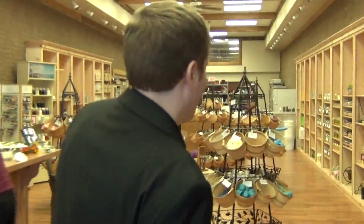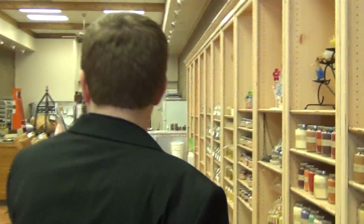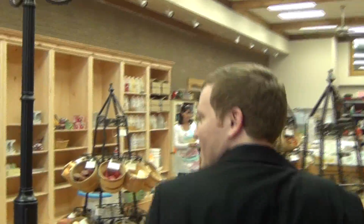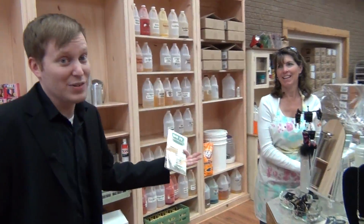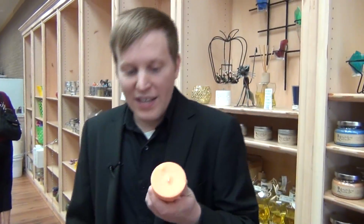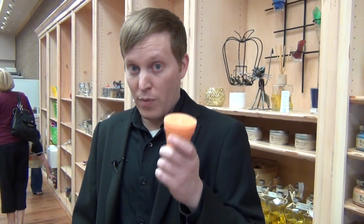Love this place. You have got to love Marian Lane Candles. Up, see, here's Connie back over here. Already? That's right. Connie's been on our show. I'll tell you what, she knows her stuff. You need to come down and see her and buy lots of candles because they're amazing. So Connie tells me that grapefruit verbena candles can actually curb your appetite.